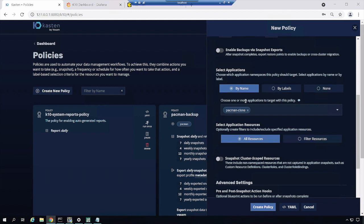That's pretty cool. So it doesn't matter what namespace I'm in, as long as the app or the app labels or anything like that are defined, I can capture on that.